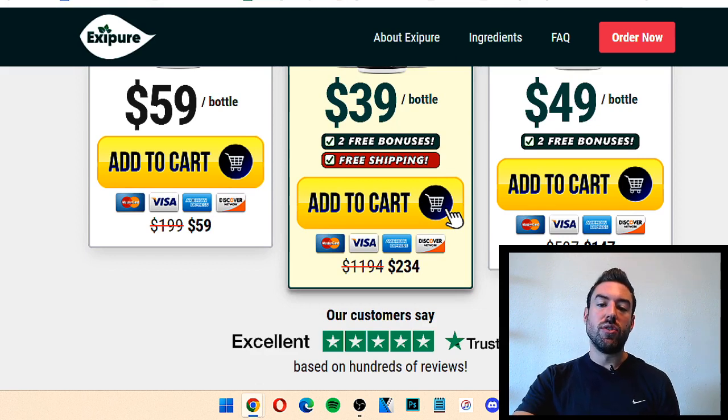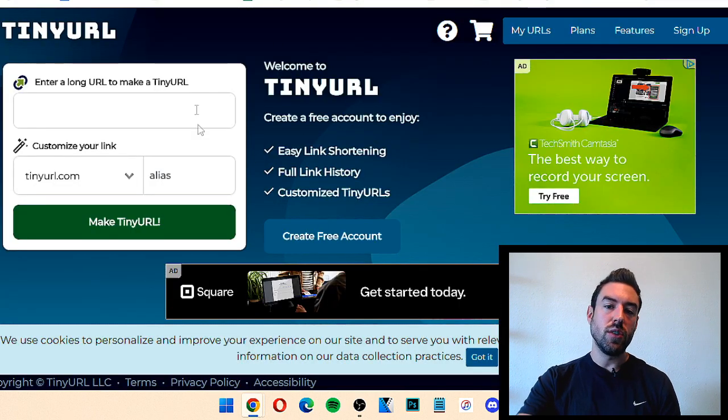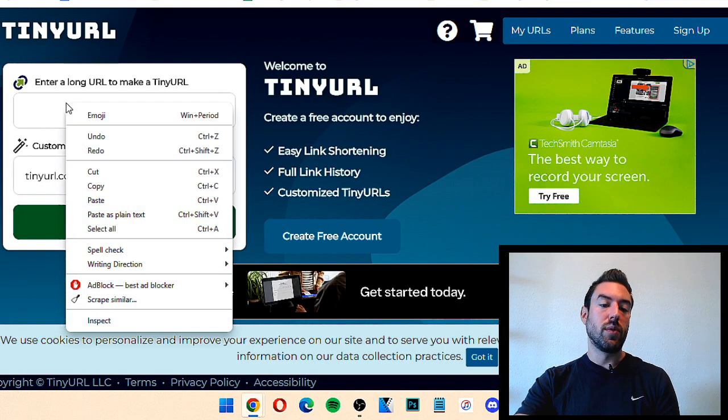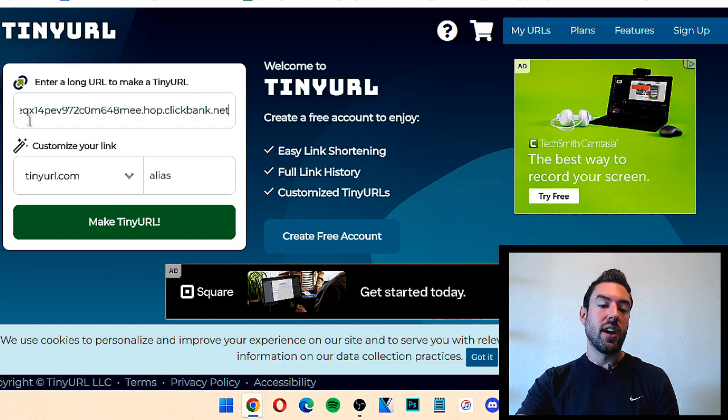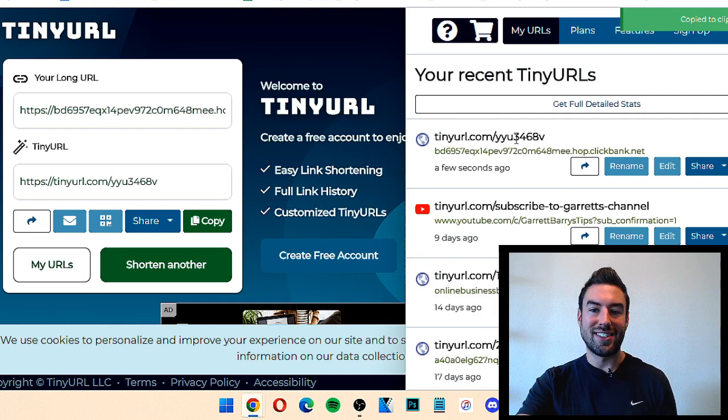So now what we want to do though is, rather than just promoting that long affiliate link that's pretty unattractive, we can go to a site called tinyurl.com. Now, once we're there, we want to paste in that long Clickbank affiliate link and hit make tiny URL. And that's going to give us this shortened affiliate link that we can go ahead and copy, because we're going to use this in just a second.